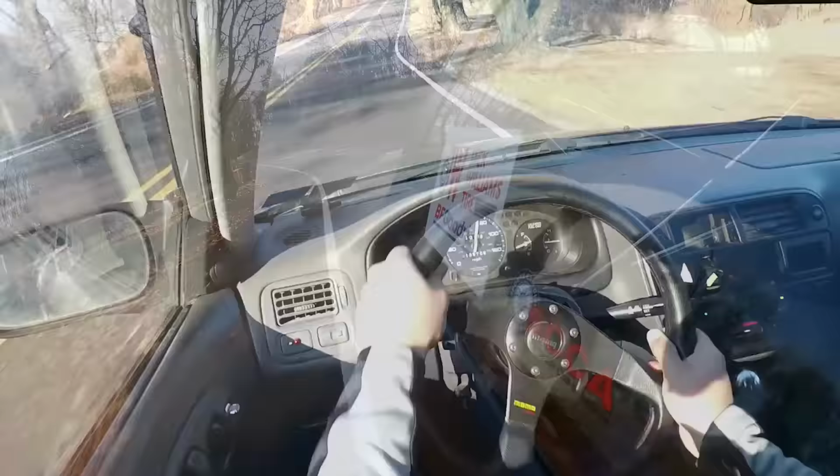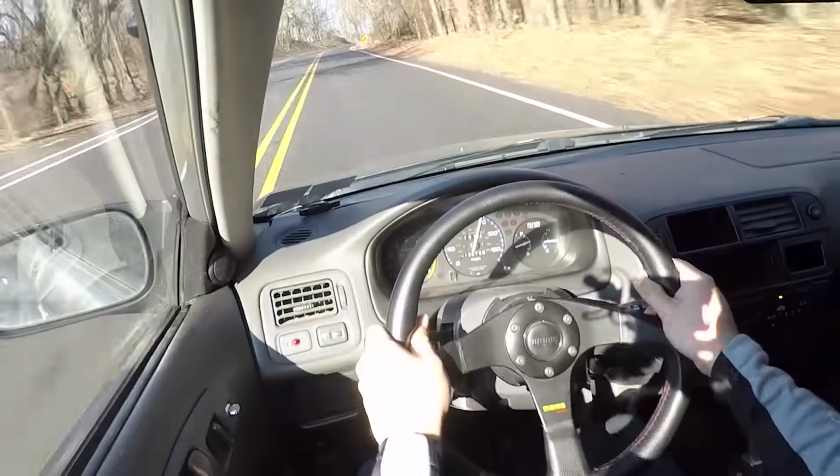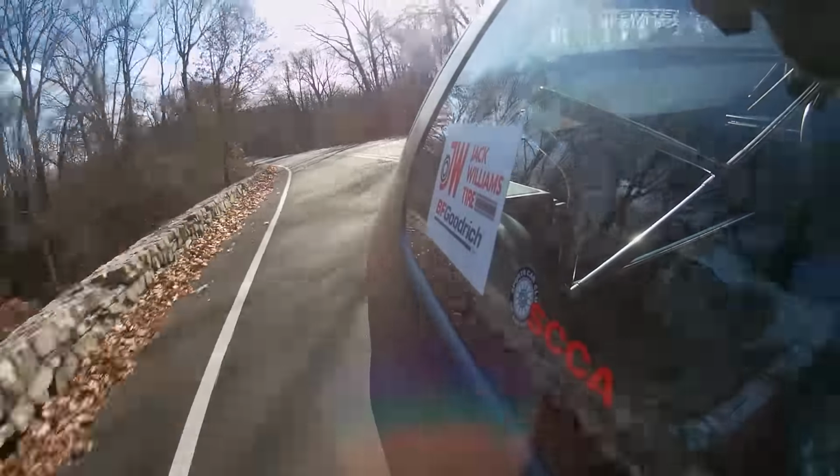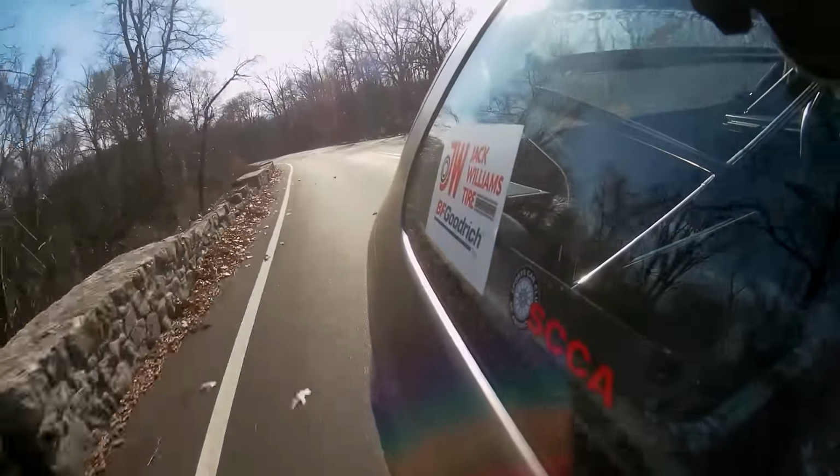Oh, that VTEC. And it's a lot louder because there's no interior in the back of the car.